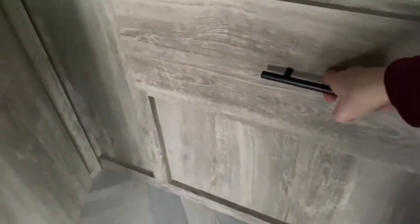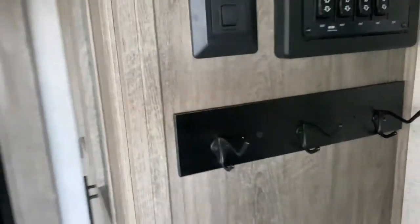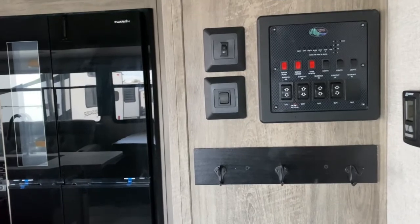And down here, you do have a drawer, which would be a great place to store things like seasoning packets or small items that are difficult to store in a cabinet. Right outside of your pantry, you've got all of your controls along with a coat hook.